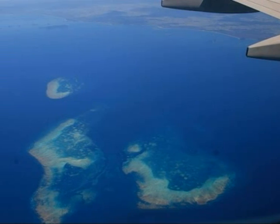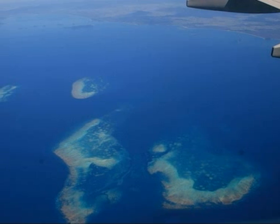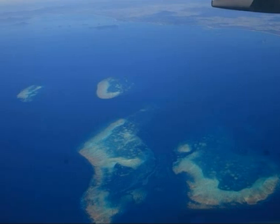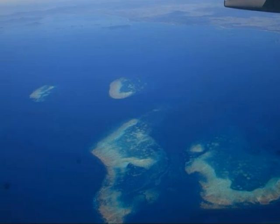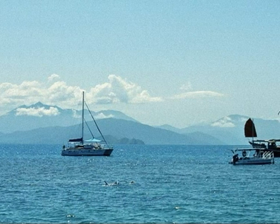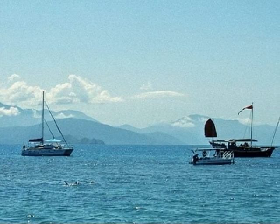Or you can take to the air in a helicopter or plane ride where you can view the reefs from above. How about chartering a vessel to take in a wonderful cruise?